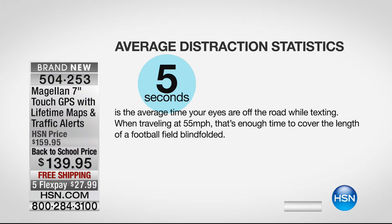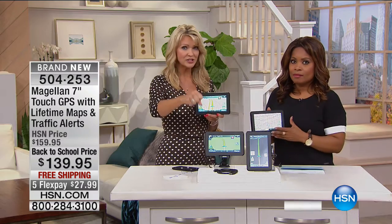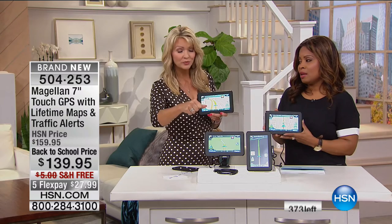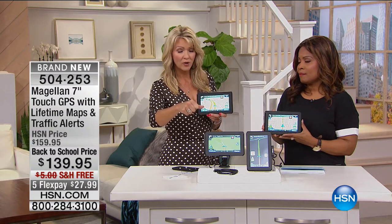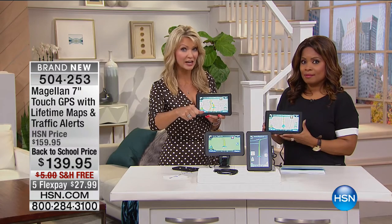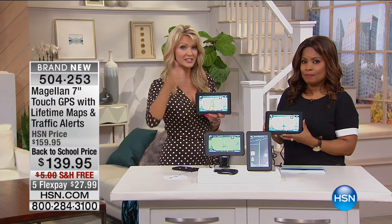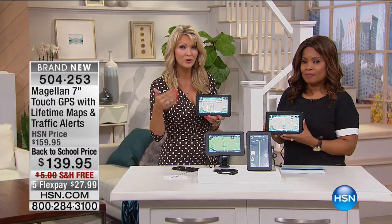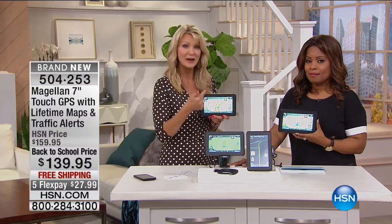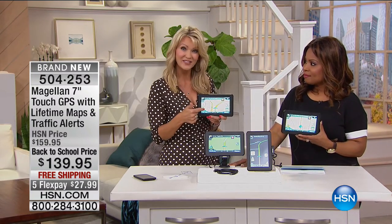Imagine you're driving your car, you've got your little ones in the back, your hands are on the wheel, and you're looking at your phone. One. Two, three, four, five. It happens all the time, and we wonder why the statistics are through the roof, that people are in so many accidents that can be avoided. Put that cell phone where it belongs and get it out when you need it, but use your GPS, and especially in the 7-inch size.